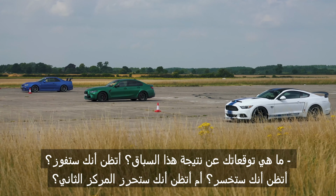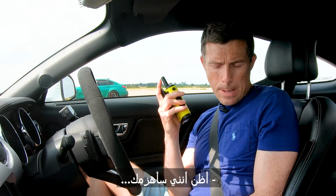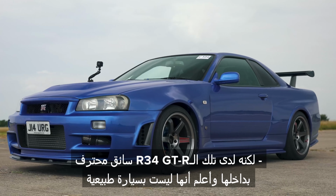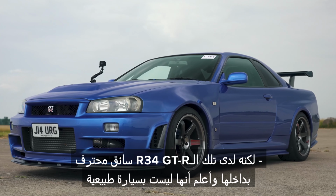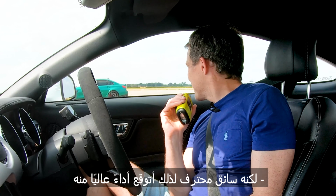What do you think is going to happen in this race? Do you think you're going to win? Do you think you're going to lose? Do you think you're going to come second? I think I'll beat you, but the R34 GT-R has a racing driver in, and I know that car's not normal. So if my launch control works well, hopefully I'll give him a good run. But he is a racing driver, so I expect proper levels from him.